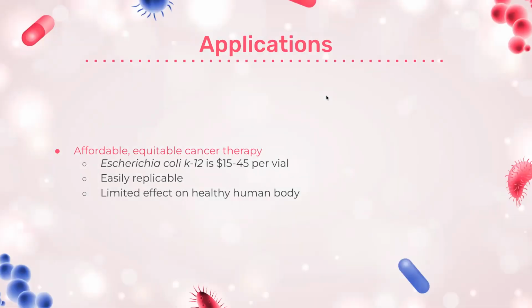This E. coli K12 is an affordable and equitable cancer therapy, and it's only $15 to $45 a vial. It's easily replicable in labs across the world, and the bacteria can't survive in the human body by itself, so it has a very limited effect on the regular human body and the tissues in the surrounding space of the pancreas.